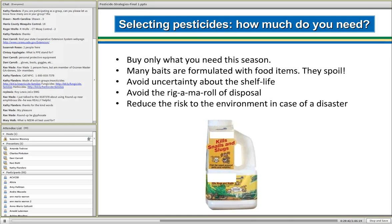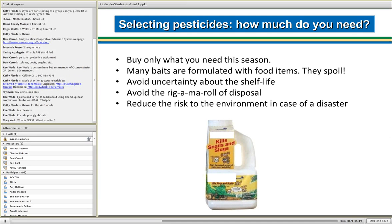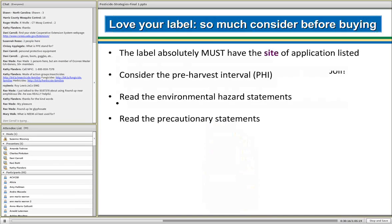I put a picture of this particular product up as a reminder to read the label before you leave the store, because I got caught on this one not too long ago. It looks like a shaker can that you would just shake out from the container. But actually, when I got home and read the label, it only takes about a tablespoon of this stuff for a whole treatment for the size garden beds that I was dealing with. And then I thought, man, it's going to take me 10 years or more to use up this big container of pesticides. So make sure to read the label and estimate how much you're going to need this season. Try to buy a smaller container if there is one available.